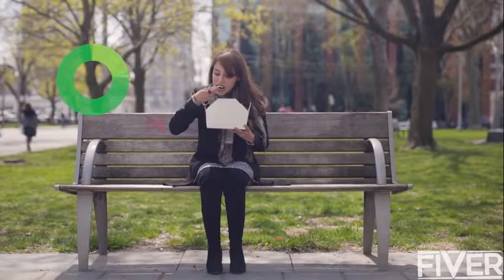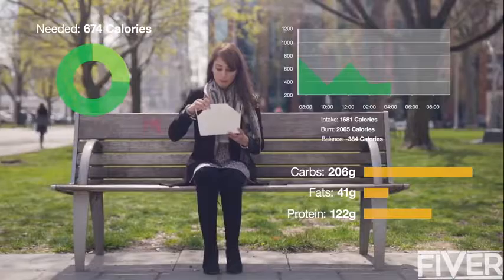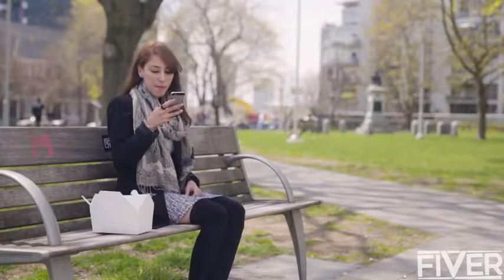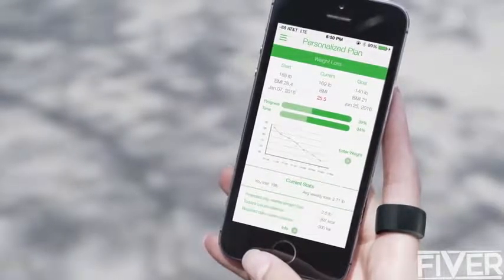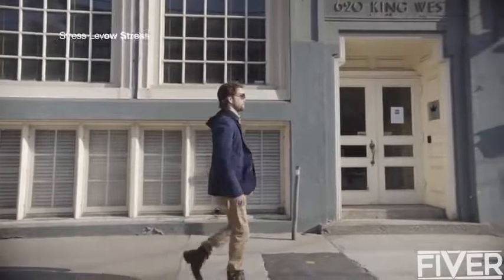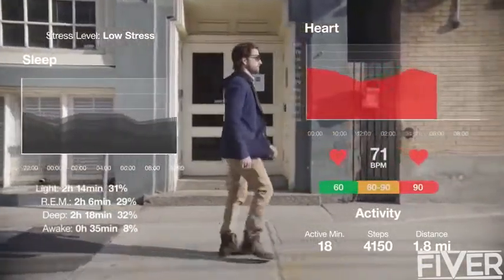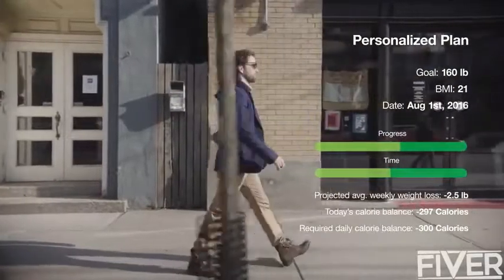BioRing is a revolutionary ring that easily and accurately measures your calorie, fat, and protein intake automatically. Using cutting-edge technology, BioRing takes a clear picture of your health and shows you how to improve it. Just put on your BioRing and go about your day. BioRing will measure all your activity, stress, sleep patterns, heart rate, distance, steps, and provide you with personalized fitness and health plans catered to your needs.